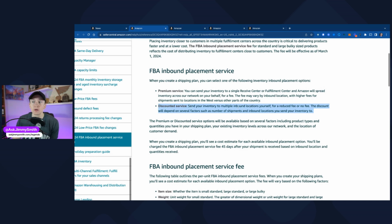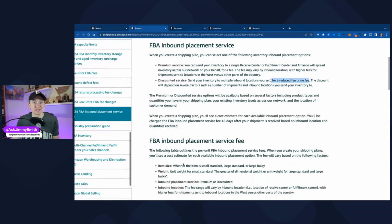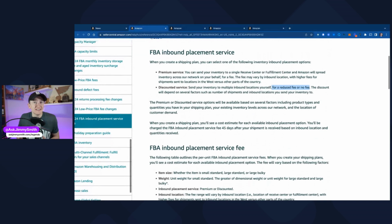Send your inventory to multiple inbound locations yourself for a reduced fee or no fee. The discount will depend on several factors, such as the number of shipments and inbound locations you send your inventory to. That is important. The only thing I do not like about this wording is that it says for a reduced fee or no fee, because it's not really very telling. And even when we get down to the fees, it continues to say that. So we'll see how this ends up playing out and how much those fees are.